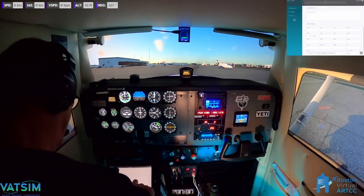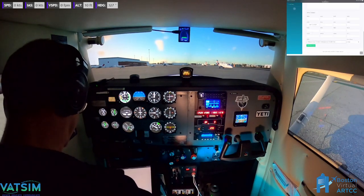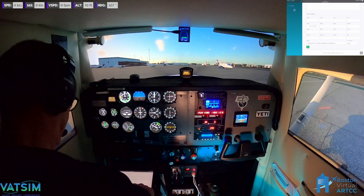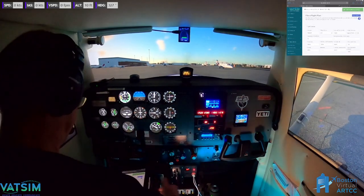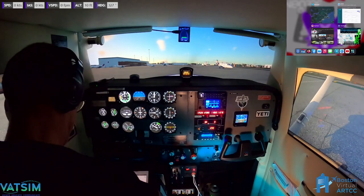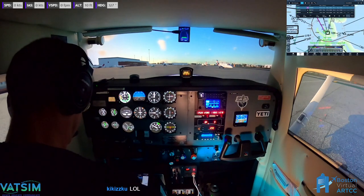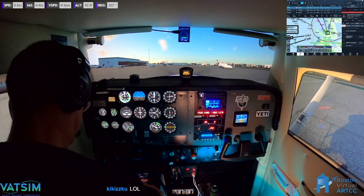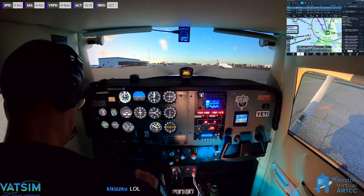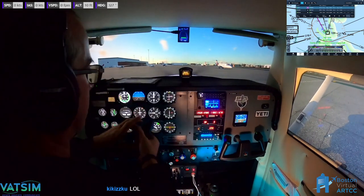Alright, flight plan looks good there. IFR arrival departure, okay. And our flight plan has filed successfully. Okay, I think we're about ready to call for clearance.